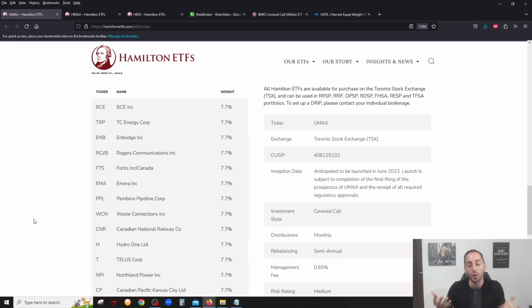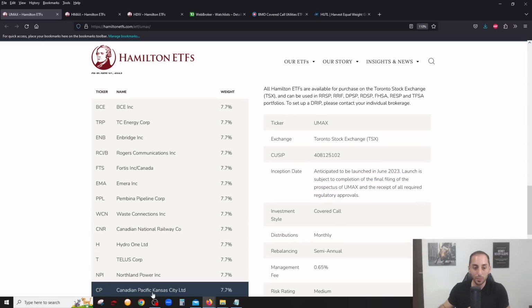You'll probably recognize all of them if you're Canadian. All the top big utilities companies in Canada. So Bell, that's a telecom, TC Energy, Enbridge, pipeline companies, Rogers, another telecom, Fortis, Emera, electricity generation, Pembina is another pipeline. So you have literally the three biggest pipelines in Canada: Enbridge, TC Energy, and Pembina. You have Waste Connections, which is like garbage disposal, recycling disposal. And then you also have two railroads, CNR and CP.